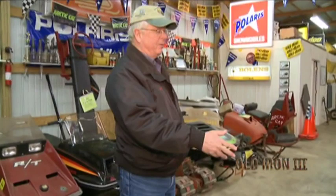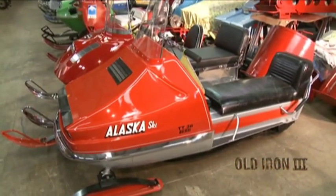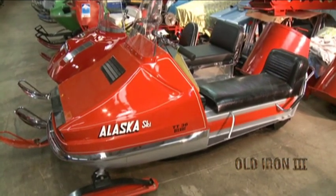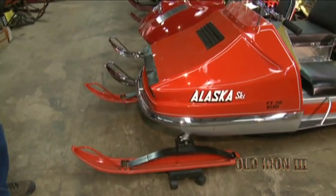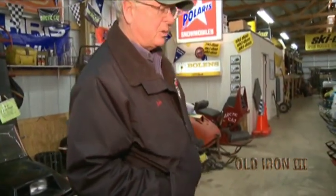The snowmobile right here in front of us is a 1971 Alaska Ski that I was fortunate to pick up last year and have restored. The unique thing about it, it uses an Italian Gadetti motor, and I believe the Alaska Ski and the Moto-Ski, which were made up in Canada, are the only ones that use that motor. I've heard some information that they also use that motor in a Snow Gear, but I haven't been able to substantiate that yet. But been real happy with this machine. It turned out to be a real nice restoration.